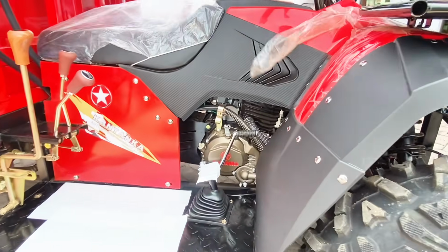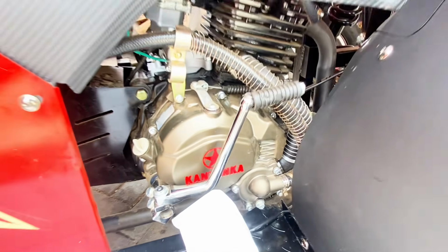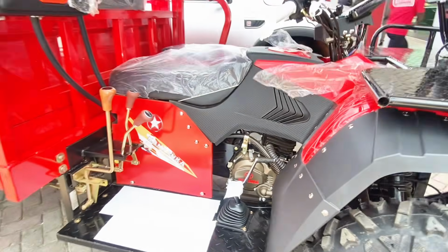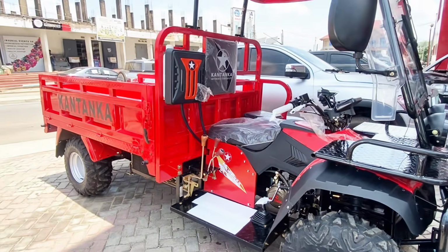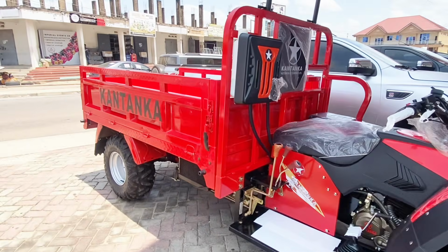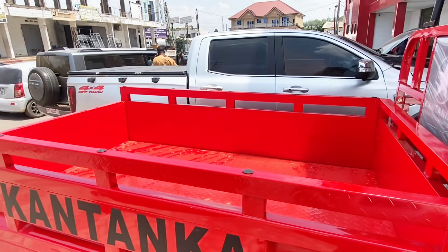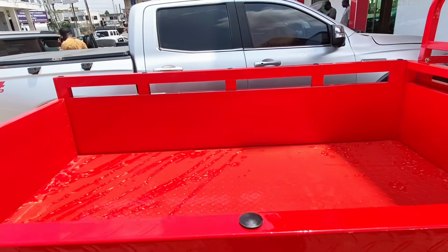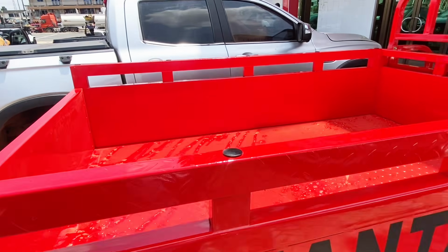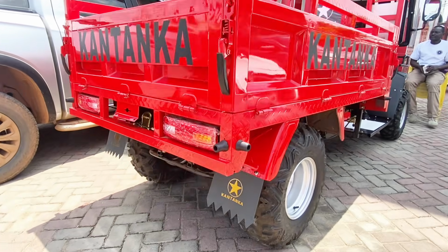One of the things that most people look out for when buying something like this is the fuel efficiency or the fuel consumption. This doesn't consume fuel. I have to be very honest with you. It doesn't consume fuel. This is 12 liters and has a 25 auxiliary tank. Can you believe that? You can use this as many hours as you want. You can even use this for days without refueling.